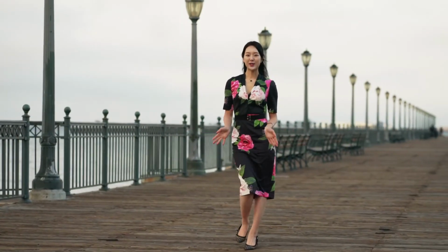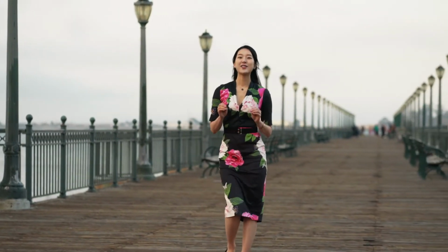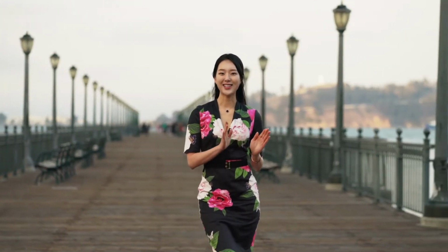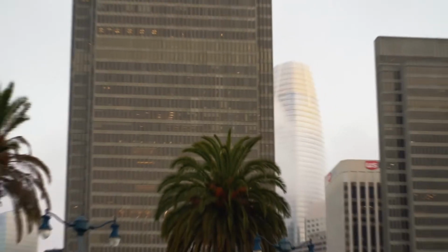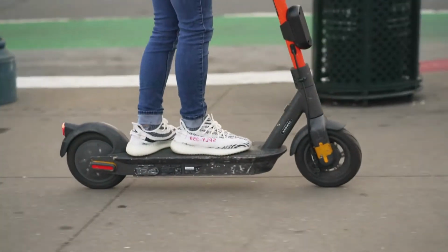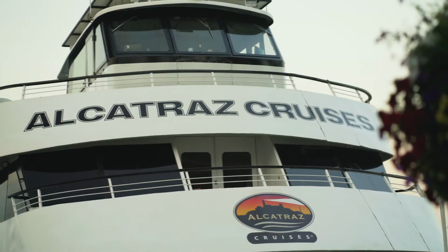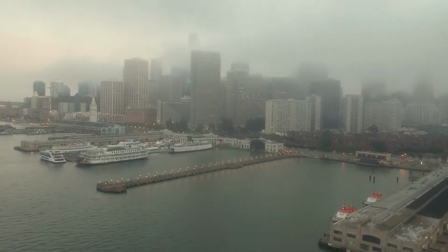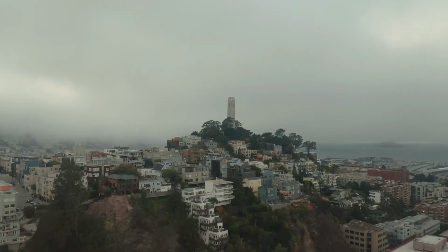Boasting a healthy walk score of 99, this fabulous location is close to popular dining, shopping, and entertainment attractions, close to the Embarcadero, Pier, Union Square, and Jackson Square.